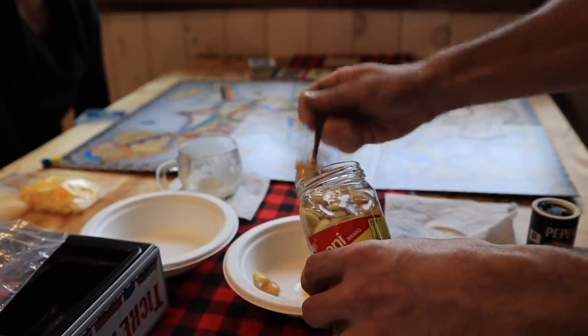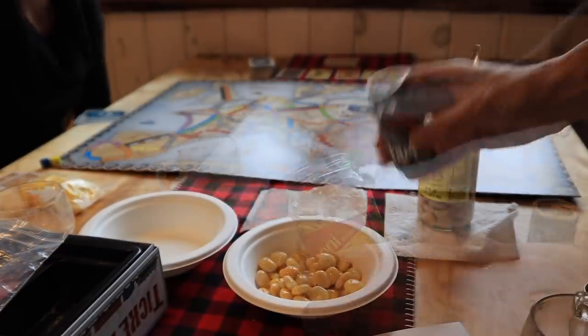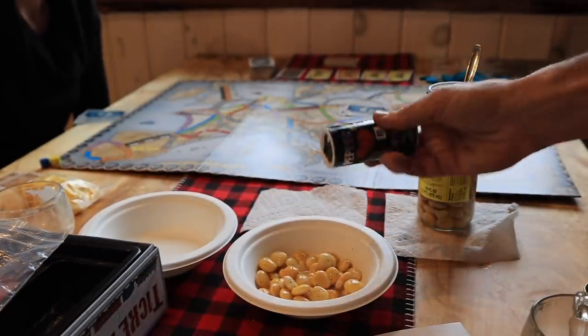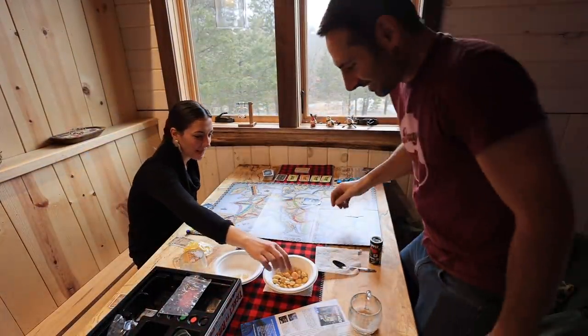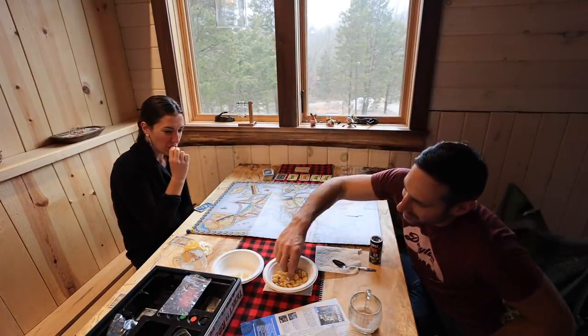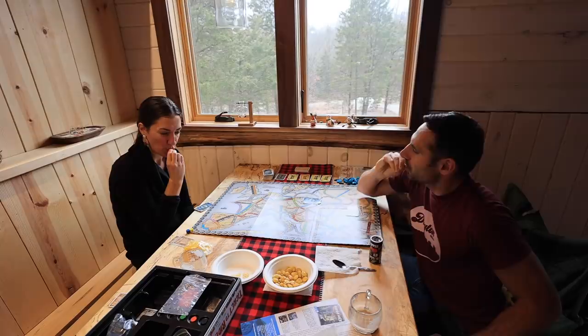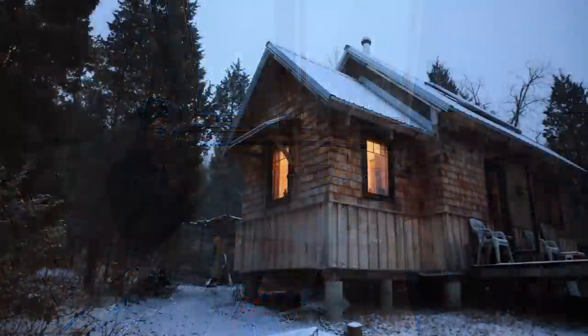This is a Steena family loopy beans holiday tradition. You don't like the pepper on them? They need salt. Usually they're salty. Mm. I haven't had it in so long.